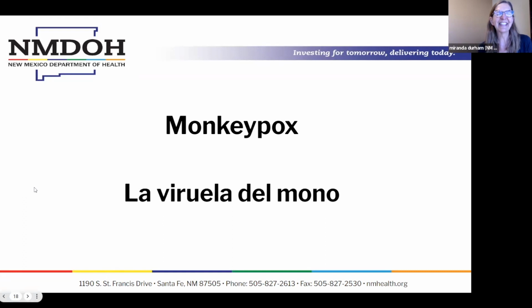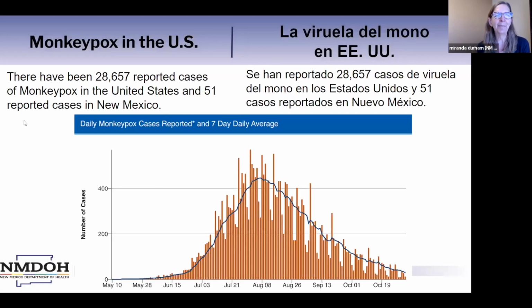Okay, monkeypox, this is quick and easy, but there have been a large number of cases in the US: 28,657 reported cases and 51 cases in New Mexico. But look at this beautiful curve. The cases peaked, they've come down.